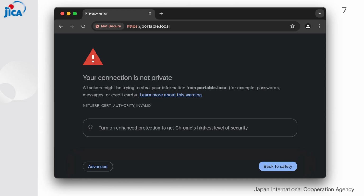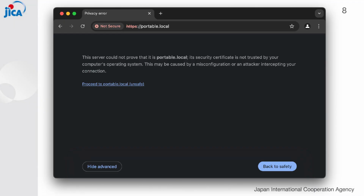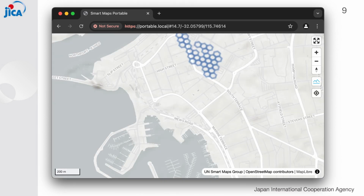Your connection is not private because this server is running in a really local network. In the local network, you cannot verify the certificate provided by this small server. So you need to click the advanced button, and then you can proceed to portable.local, which they say is unsafe, but it's, of course, actually safe. After you push proceed to portable.local, you can see all the map.